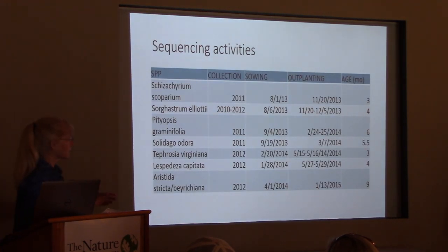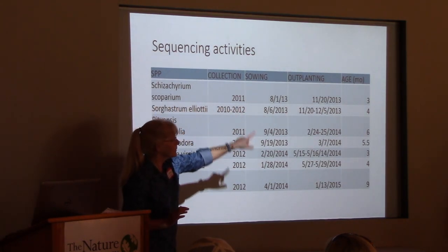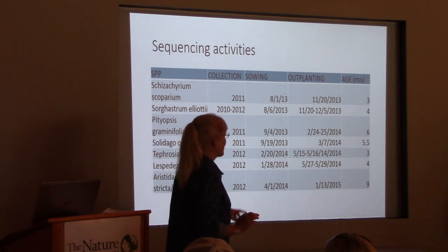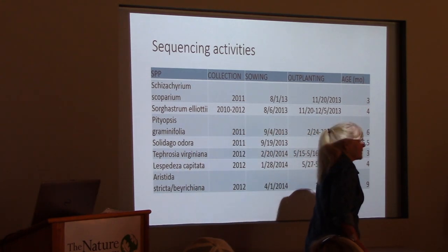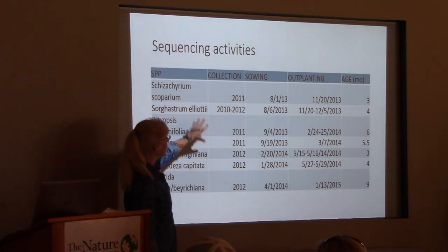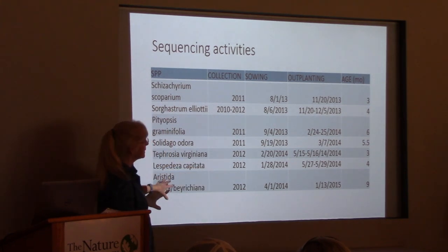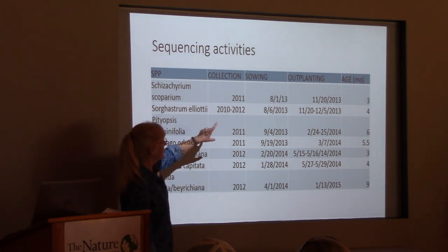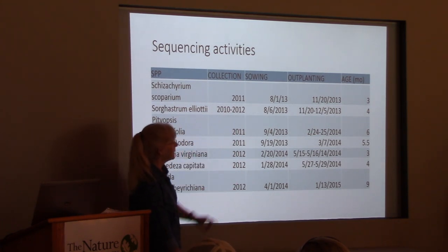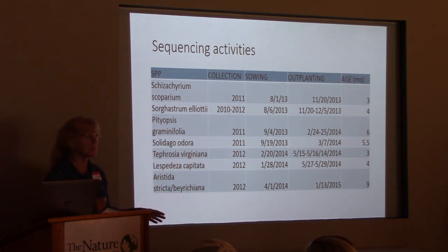This is the kind of sequencing that went on. We had collection, sowing, outplanting, and on the other side you see the age in months of seedlings that we planted out. The seedlings ranged in age from 3 months to 9 months when we actually put them in the ground. We collected in the fall or late summer, whenever the seeds were ripe, in 2010 through 2012, depending on the species. We planted them soon after we got them, or in the early spring, and we outplanted them in the spring. Not always the best time. Sometimes it was bordering on dry seasons.